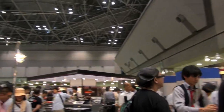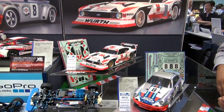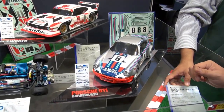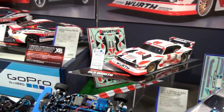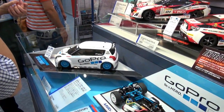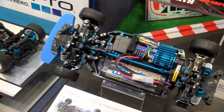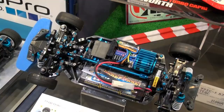And another huge part of Tamiya's business, of course, is radio-controlled cars. They always have a huge selection, and this show's no different. We've got some Porsches, some trucks, and of course some LaFerraris that we'll be showing you as well. So Mini 4WD, mini four-wheel drive actually, and RC cars.